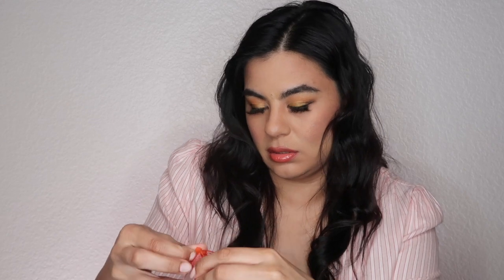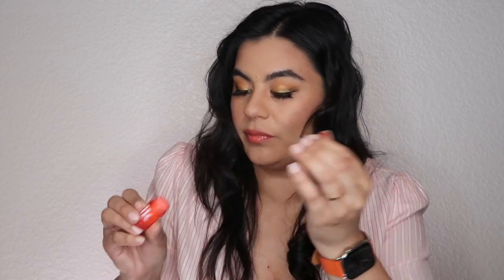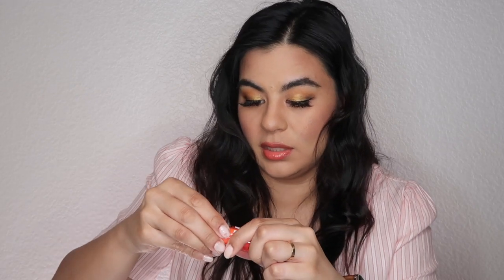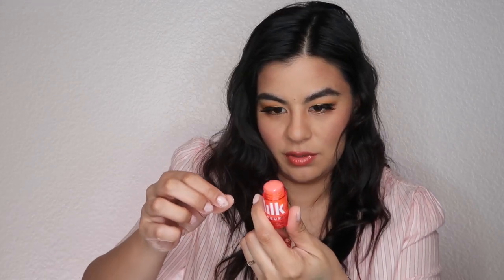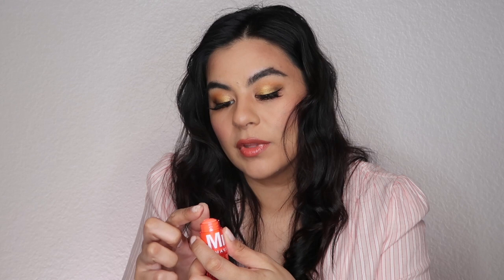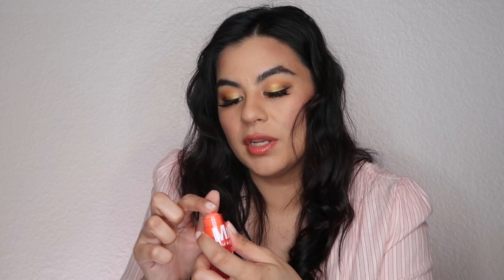Anything else small in here? Milk Makeup in Flare. This seems familiar to me. What am I doing wrong? Is this a full size? This seems very mini. Oh, of course I ruined it. Okay, let's just push that back right into place here.